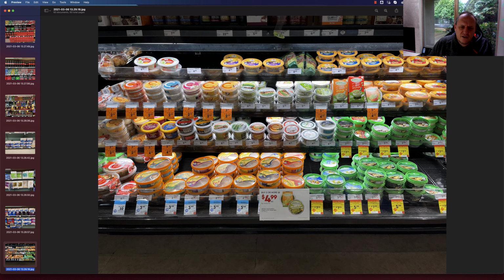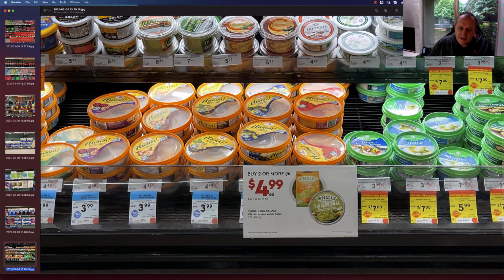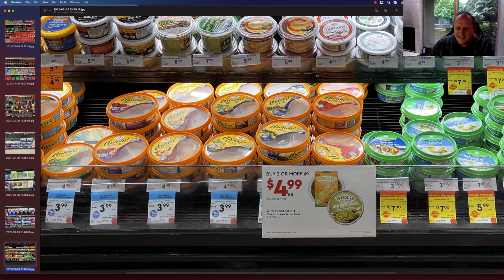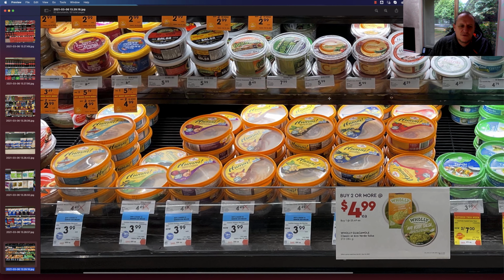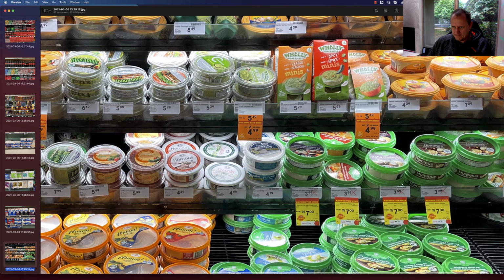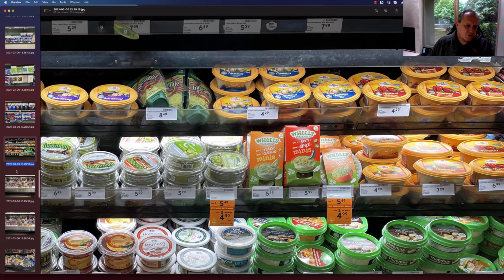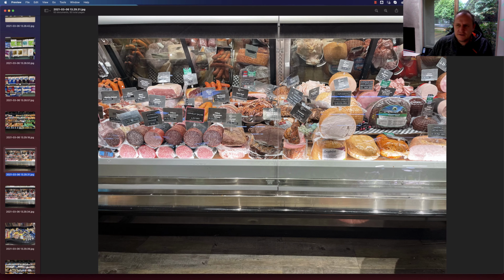Yeah, they sell a lot of hummus and dips and things like that. It's really cool. Let's see, what do we got here? Some of these taste amazing, and some of them don't. $5 each if you buy 2 or more. Here we go. Salsa, guacamole, a whole lot of stuff.